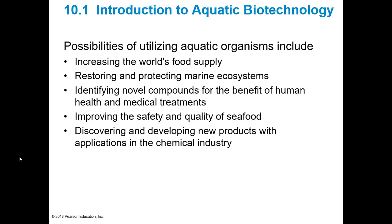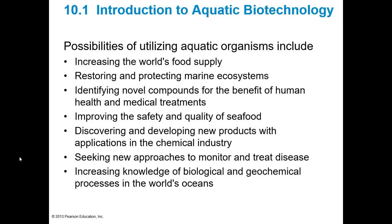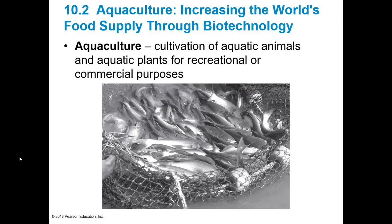We can also discover and develop new products for chemistry. And so this is something that's outside the medical industry, it's something outside of food, but more just polymers, chemical precursors. Okay, ways that we can monitor and treat disease. And then understanding, just increasing the knowledge of our biological processes and geochemical processes that are associated with the ocean. Again, this is sort of an untapped area of research because of the lack of accessibility of the majority of the ocean.